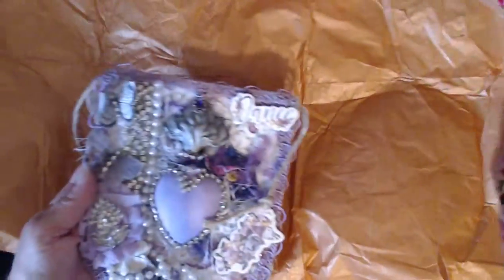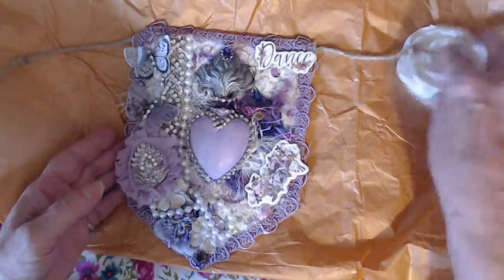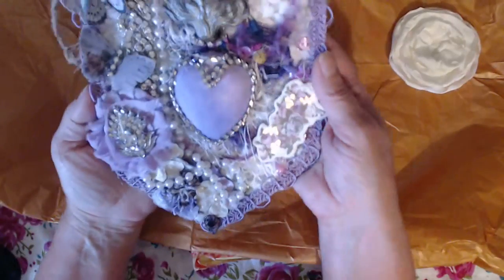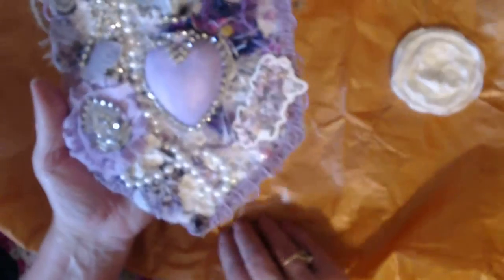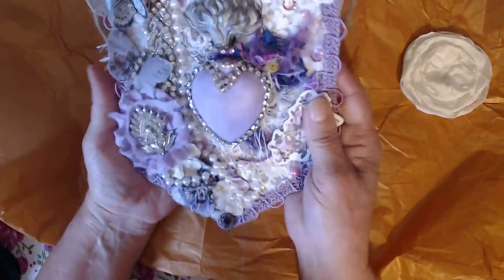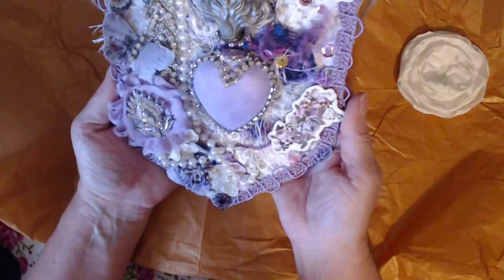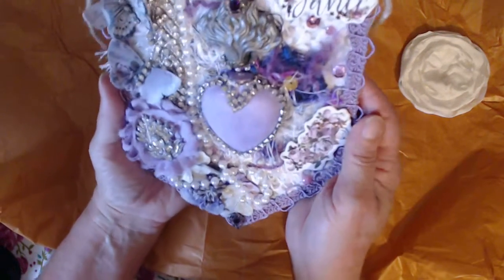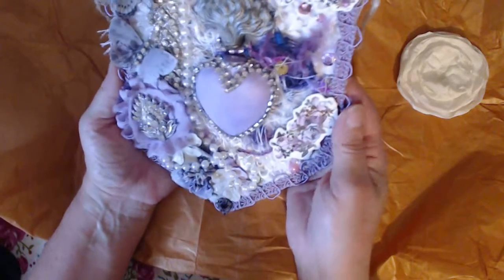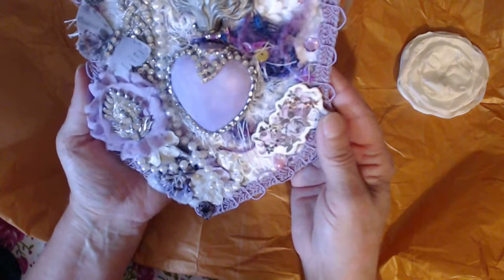Oh my gosh, Melanie, you are so, so talented, girl. And I thank you. Thank you, thank you, thank you. I will treasure this always. It will be hanging on my wall, and I will think of you and your kindness every time I look at this, and your very, very talented artistic abilities. You just blow me away with all your beautiful creations, and just the mere fact that you made this one for me touches my heart, and I thank you so, so much.